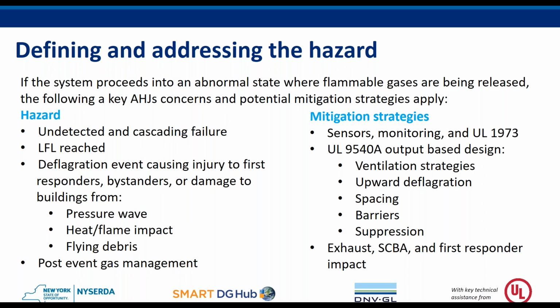And it can help you design some suppression measures, which may reduce the likelihood of an explosion. As I was noting, there's some overlap, so that would touch on the flammability aspect. And then finally, to manage the gases post-event, you can use exhaust procedures. There can be first responder guidance for protective breathing apparatus, as well as how they will impact the event once they're on site, and can we quantify that? You can go to the next slide.